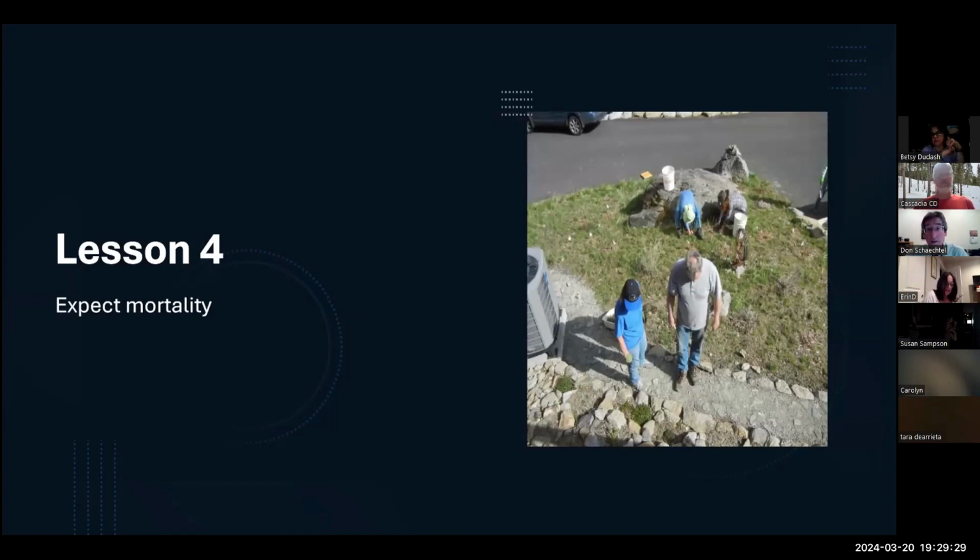This picture wasn't about plant mortality, but my wife and our friend Eric are looking at this. You can see a bare spot there. It looks like they're saying, yeah, these plants didn't make it. But you've got to expect it. So there are several ways you can compensate for that. One would be to overplant, which is certainly a possibility. The other way is to wait a year and replant things that didn't grow, which is pretty much what I do.